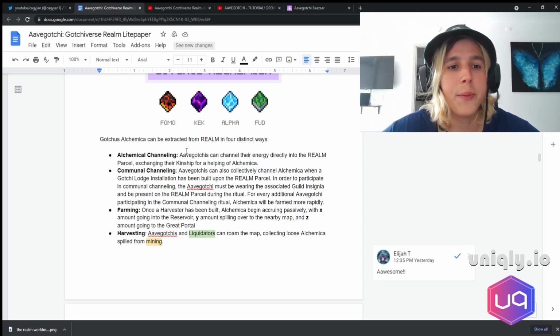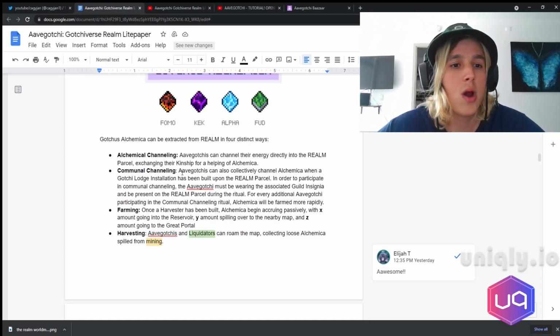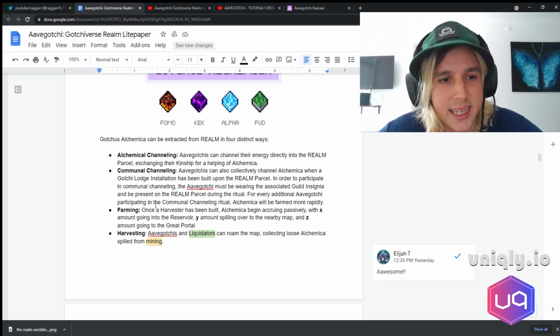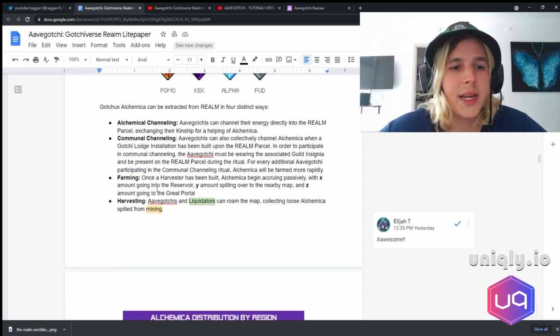The second way is communal channeling. Aavegotchis can also collectively channel Alchemica when a Gotchi Lodge installation has been built upon the realm parcel. In order to participate in communal channeling, the Aavegotchi must be wearing the associated guild insignia and be present on the realm parcel during the ritual. The third one is farming.